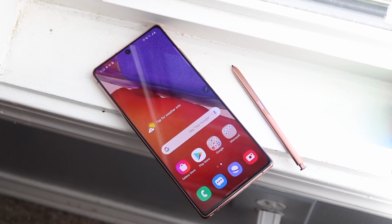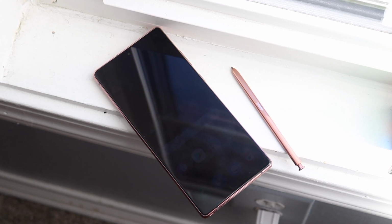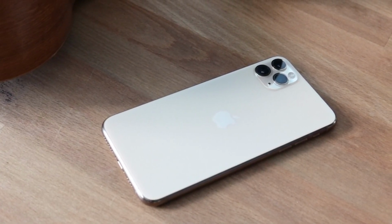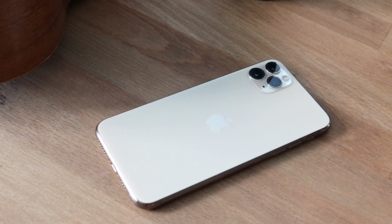Now, brand new, both phones are costing around the same price. The 11 Pro Max costs $1099 to buy brand new. The Note 20 costs $1,000 to buy brand new. However, the 11 Pro Max has gone down in value quite a bit. You can pick one up for around $800 to $900 on a good day. I'm sure if you go on eBay, I think on Amazon they're pretty cheap too.